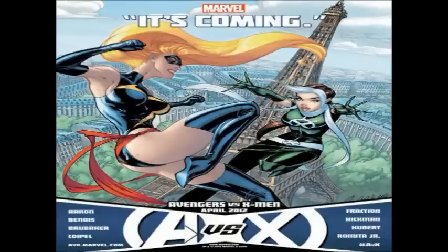But this book overall was pretty good. It wasn't the best, but it kind of pushed the storyline along. The art was done by John Romita Jr. and the inks were done by Scott Hanna, and the script was done by Ed Brubaker. So it was pretty good.